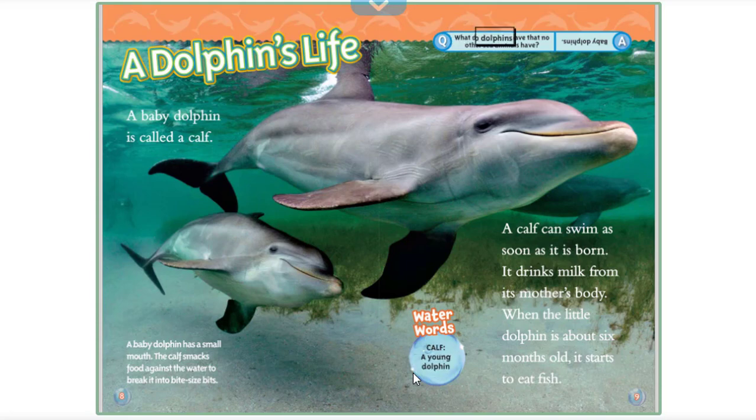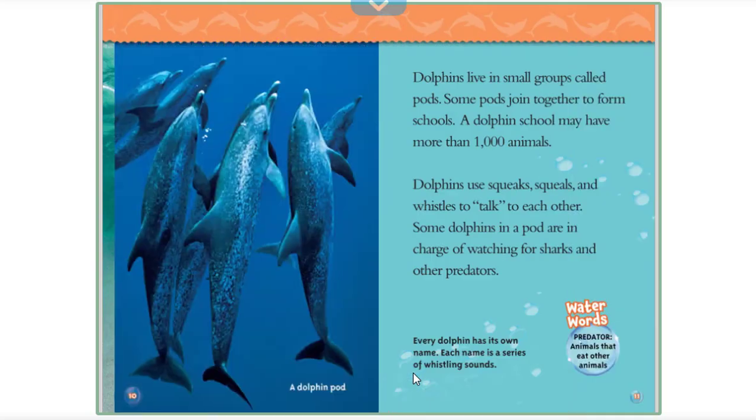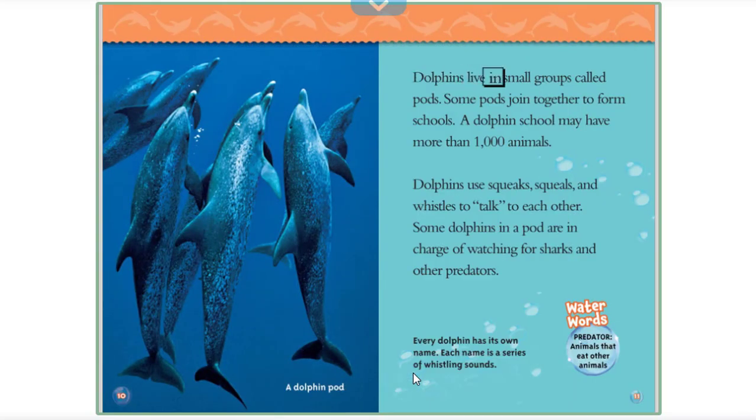What do dolphins have that no other sea animals have? Baby dolphins. Dolphins live in small groups called pods. Some pods join together to form schools. A dolphin school may have more than 1,000 animals.